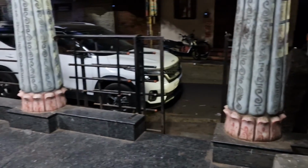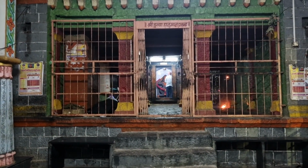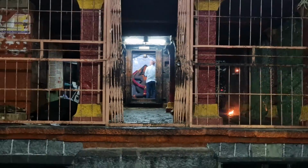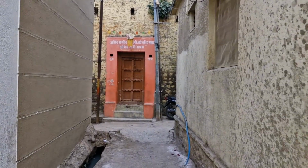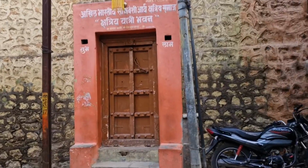I also explored a bunch of other temples in the area. This is a seemingly old Hanuman temple called Dulya Hanuman. And the inner lanes reveal such an interesting house and gate artwork and vibe.